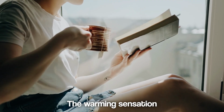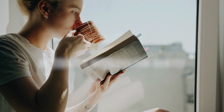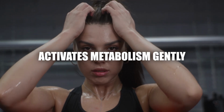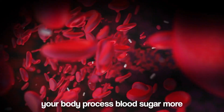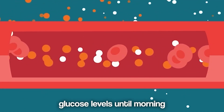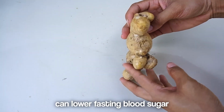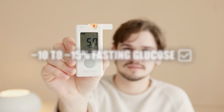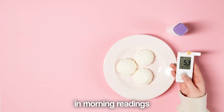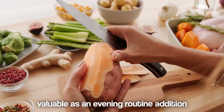The warming sensation you experience when drinking ginger tea acts like igniting a car's engine for your metabolism. This gentle heat response temporarily increases your metabolic rate, helping your body process blood sugar more efficiently overnight without disturbing sleep, maintaining stable glucose levels until morning. The results are compelling. Studies show ginger can lower fasting blood sugar by 10 to 15% with regular consumption, with most significant improvements in morning readings after nighttime use. This makes it particularly valuable as an evening routine addition.